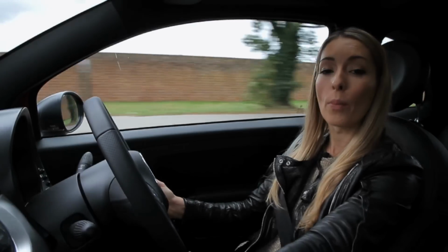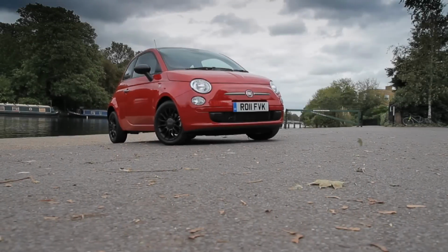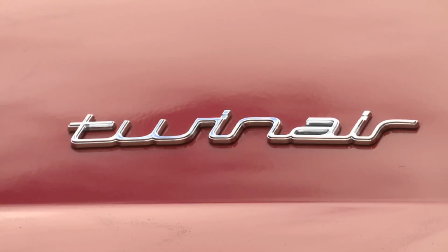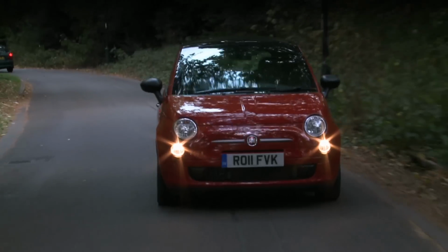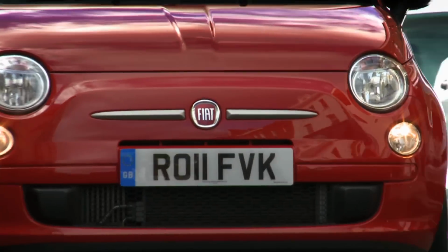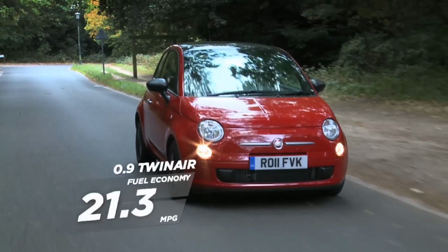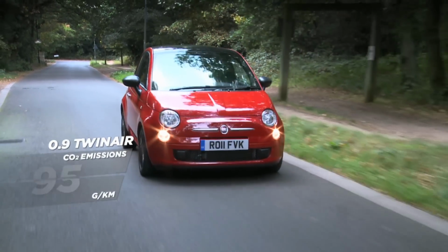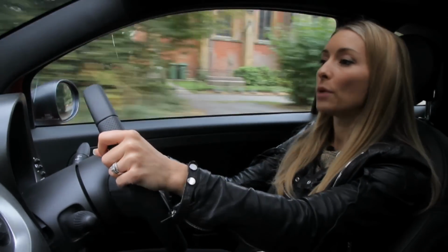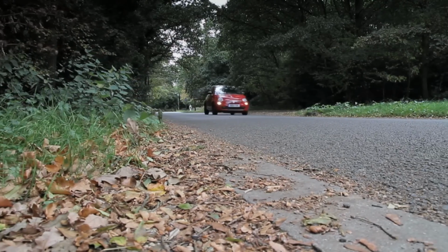There's 1.2 and 1.4 litre petrol and 1.3 litre diesel. But if you're really watching your wallet, then there's this 85 brake horsepower, 875cc, two-cylinder petrol. It emits under 100 grams per kilometre of CO2, and although you probably won't achieve Fiat's 70 miles per gallon, the economy is still very impressive. On motorways, the engine noise is well muted, and the car copes surprisingly well at higher speeds, although the 1.4 or diesel are better suited.